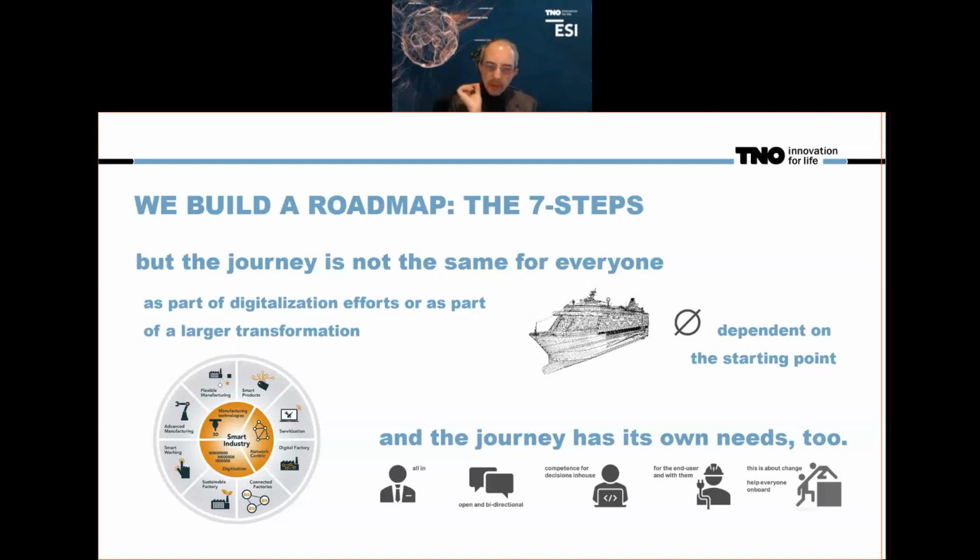But another thing is, the journey has its own needs too. And the digital innovation hubs, they will differ here. Some of you, I assume, will actually offer very technical advice. Some others will look into business processes more strongly. And some others might actually have a strong angle for change management as well. Innovation normally means change. And with change, you are on a journey. That journey has its own needs. I give you some of them here.